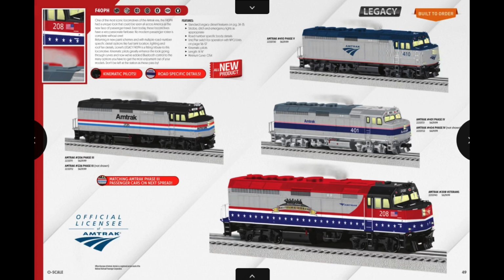On this first page, we have a couple of Phase 3 units, a Phase 5 unit up on the right, a Phase 4 unit, there are actually two road numbers of those, and then on the bottom right you have the very nice 208, which is a model of the Amtrak Veterans Scheme.